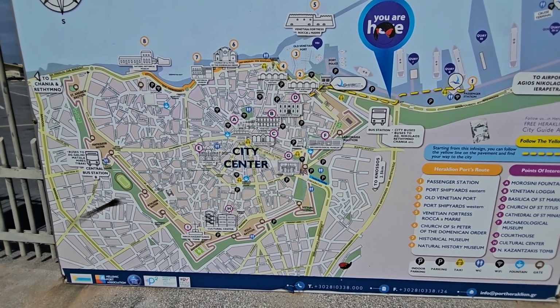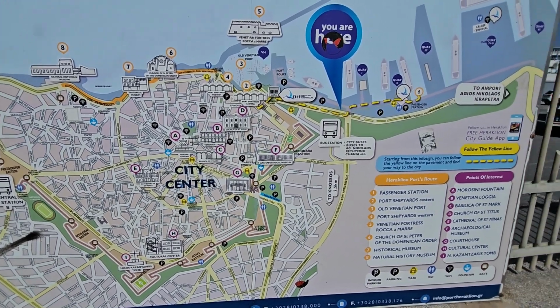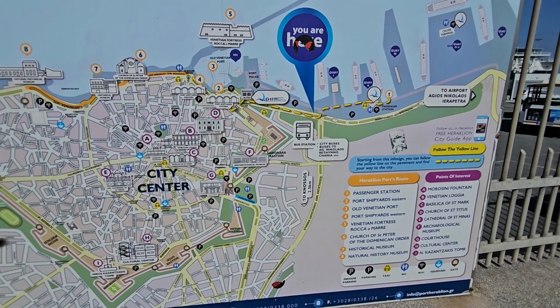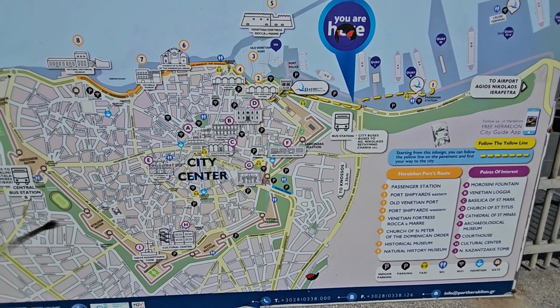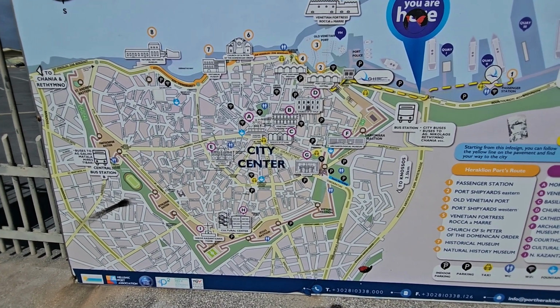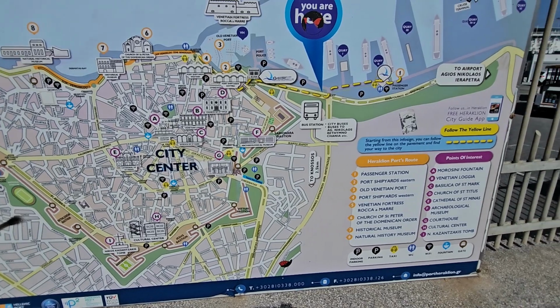So we are, of course, at the top here, and we're going to take a walk down the coast to see where that takes us. So stay with us as we take a walk around the port area and the wider coast in Heraklion.